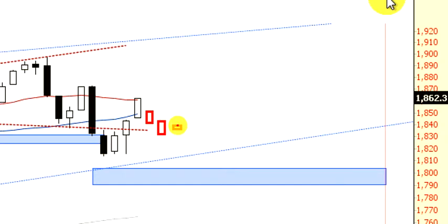But I'll tell you what, let's forget about the harami, because I don't want you to think that it always ends in a harami. But let's say you had something that just came down to here and did that. Well, this would be an area you would re-engage with the trend, right? The downtrend has come to an end. You're getting a buy signal right here at this level, and what you'd be looking for is for the market to continue to move up, right?